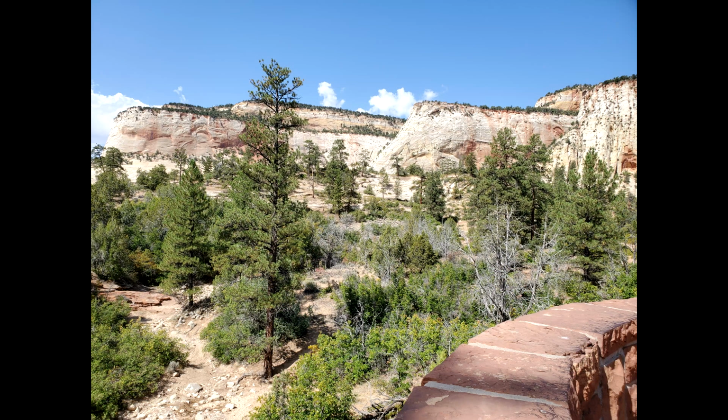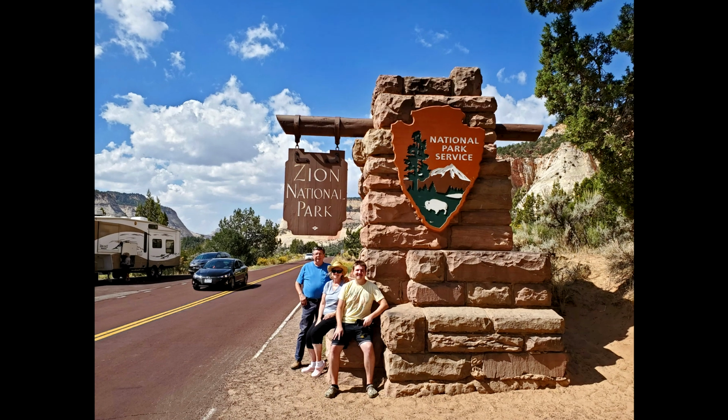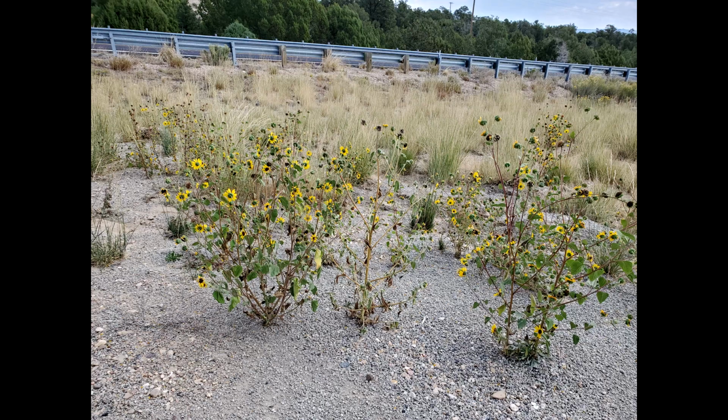As we were leaving the Zion East entrance, I talked with this guy who was disconnecting his fifth wheel from his truck. The park rangers wouldn't let him enter because he was over the minimum allowed length, and he got turned back. So he was temporarily parking here so he could drive his truck back through there.